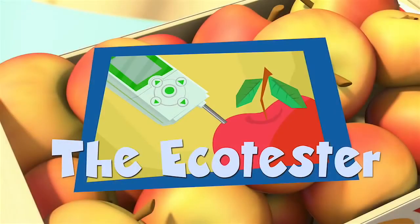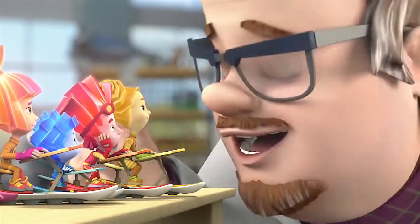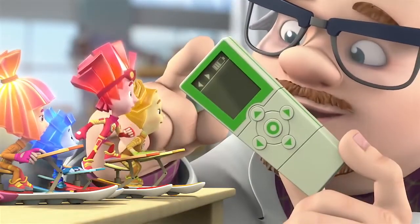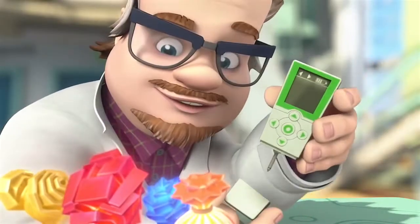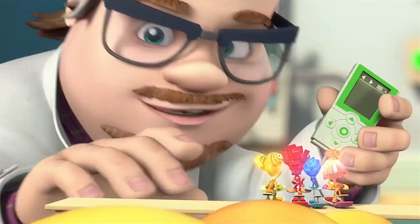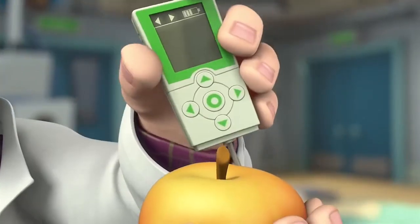The Ecotester. Are you ready to see my new invention? I just can't wait to show you what it does. Whoa! What is it? An Ecotester. And what is it for? This device lets you check vegetables or fruit, so you'll know if they're safe to eat.